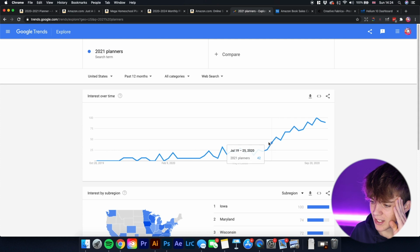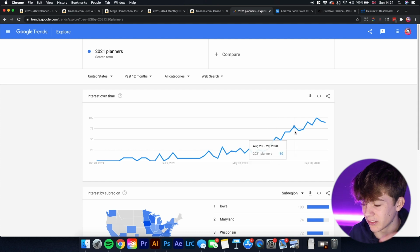And these are really perfect. I know my grandma and parents love calendars. They love those sort of planners because they just love staying organised, just writing down notes, remembering birthdays, that sort of thing. They're really, really great. And as you can see, the popularity has shot up recently. So is now the perfect time to be creating these 2021 to 2022 planners.